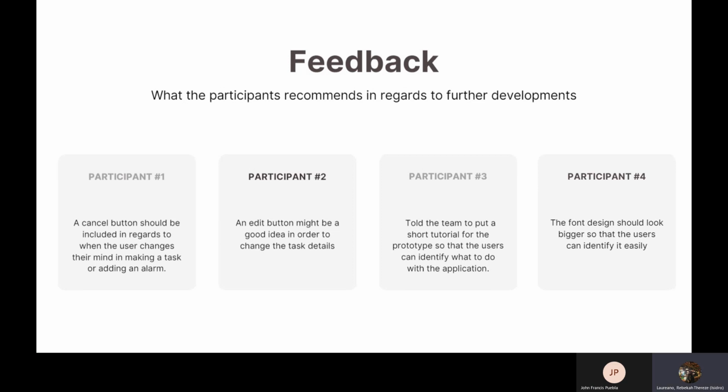So for the feedback we gathered from the participants: participant 1, a cancel button. Participant 2, an edit button. Participant 3 told the team to put a short tutorial. And participant 4 said that the font design should look bigger so that the users can identify it easily.